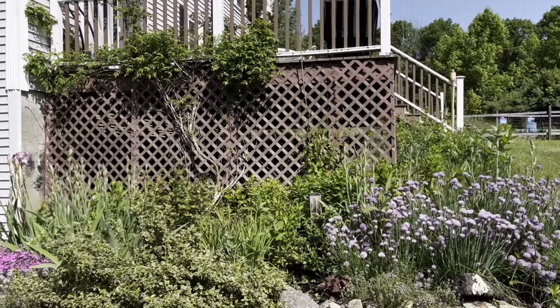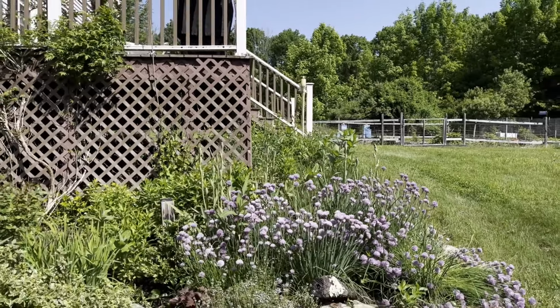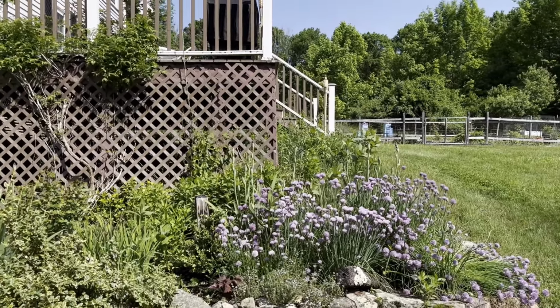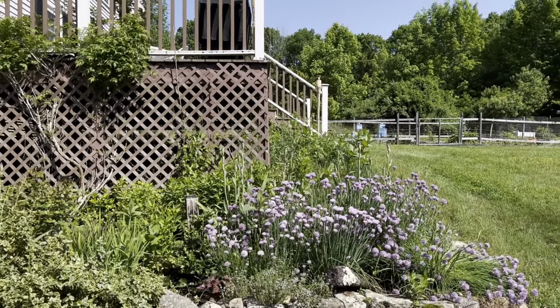So this is the last week of May, and these right here are chives that I started from seed. Unfortunately they are flopping right now because yesterday we had a heavy rainstorm. They were looking absolutely gorgeous, but this is what happened after the heavy rainstorm. I wish I was able to get to them before we got the rainstorm, but I didn't even realize they were flopping until I came out here.